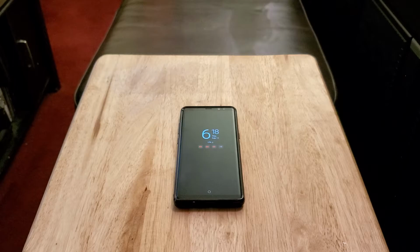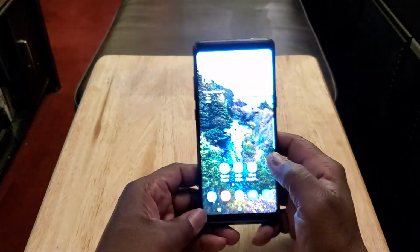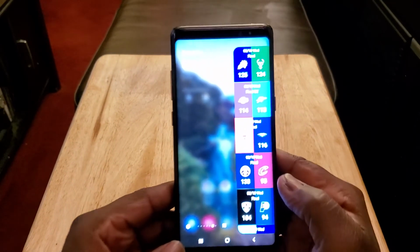panels. Now, for those of you that may not know what edge panels is, I'll show you really quick. It's something I use all the time. These are edge panels right here. See right here, you get to see the scores.